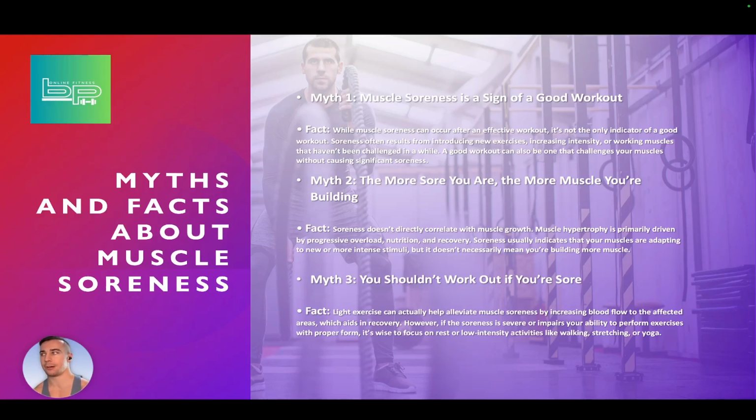I notice the progress from my appearance, from the changes in my body. If I'm noticing more muscle, then of course soreness is not that indicator of having a good workout or making progress in the gym. So just know that it can be a sign, it can be an indicator, but it's not the only indicator that you're making progress or you've had a good workout.